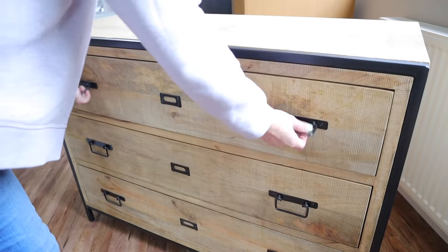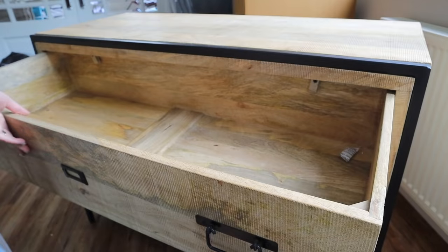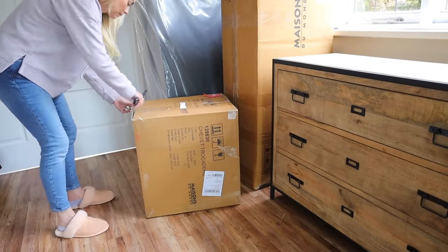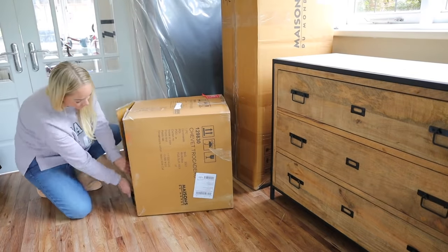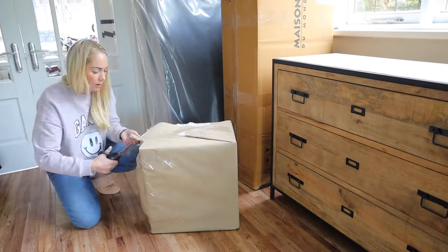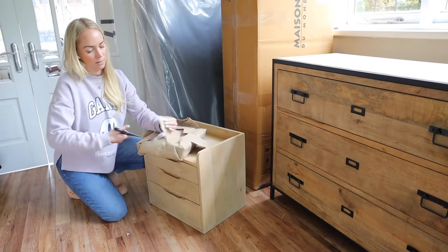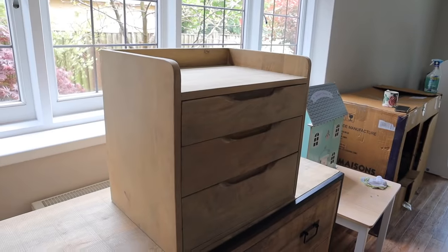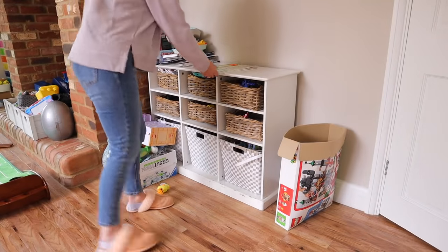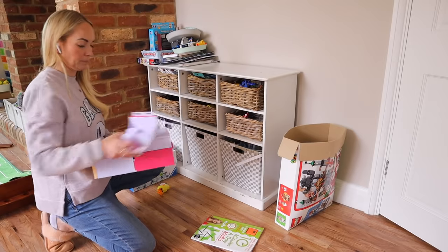But this is Caleb's new set of drawers for his new room. It's like a natural wood. Isn't it? Mango wood, yeah. Mango wood from a place called Maison du Monde. And the best thing about ordering from there was it came fully made. Well, pretty much made, compared to some of the places. Yeah, so we just had to put the legs onto this bedside table. So that's mango wood. The other one's like an antique-y kind of look.